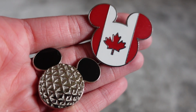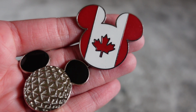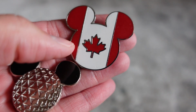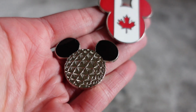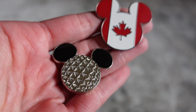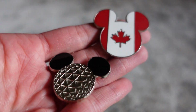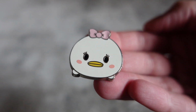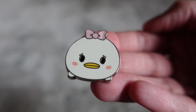So 2 more pins we got that I'm not sure about just in terms of authenticity, but I really like this one because we're Canadian, so that's really special. And then I also love this Spaceship Earth one because that is one of our favorite things about Disney World. So I did get these in Disneyland though. Next, we got a cute little Daisy Tsum Tsum. So I think I have this one, but I'll have to double check our collection.